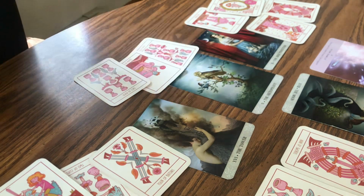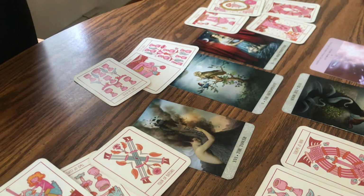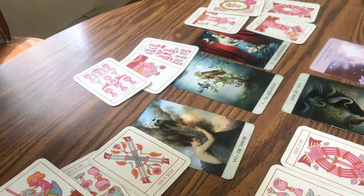We do have the lack of commitment here, the Hierophant in reverse, trying to get out of a certain marriage, a certain relationship, or somebody breaking a commitment, you know. Walking away, 8 of Cups, 7 of Cups, making a choice.